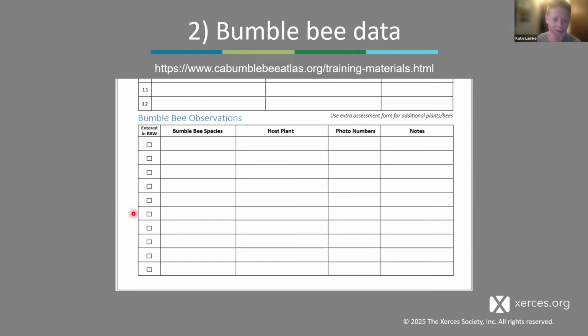This column over here is useful for when you're uploading your data onto Bumblebee Watch. You can check off which bees you've submitted already. Again, if you have a really long list of bees, it's easy to skip over a row. So make sure that you're keeping track of your bees pretty thoroughly.